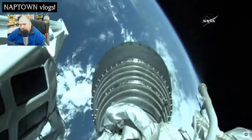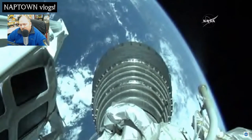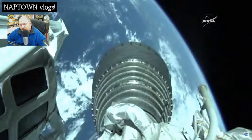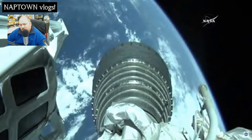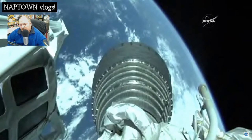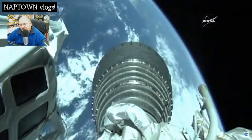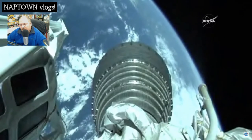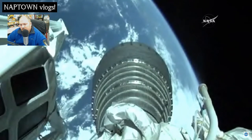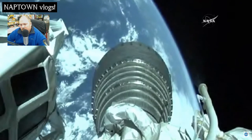Centaur now steering and powering the rocket. Centaur is completing the dogleg maneuver. Body rates are now controlling down the middle. Dogleg is complete. And Centaur has begun to roll to optimize telemetry.